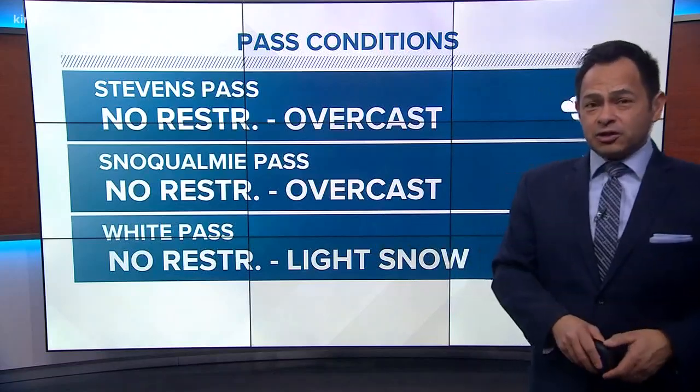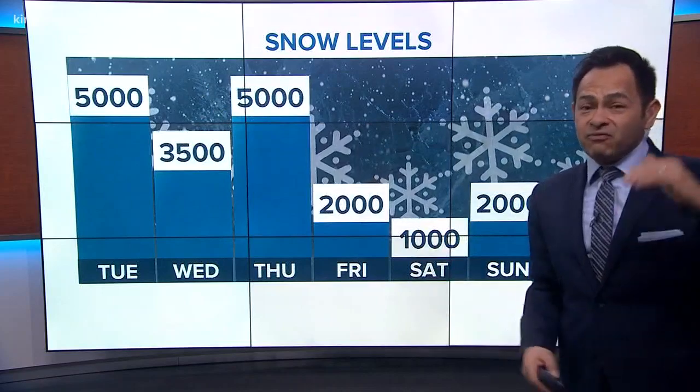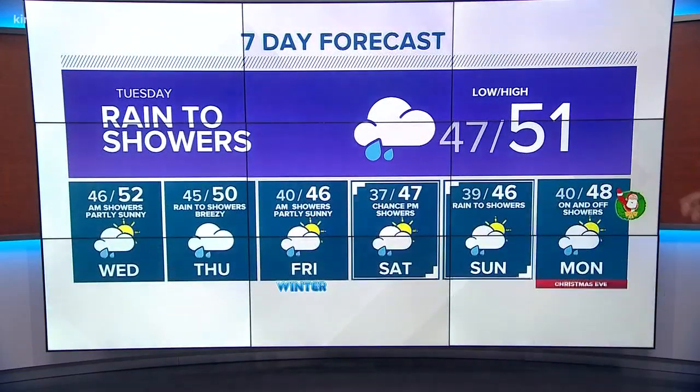Right now, no restrictions on the passes. We have some light snow on White Pass, and snow levels as we go through the week ahead are going to be very high, up to 5,000 feet by Thursday. So not the best news. Boy, we'd like to see those a lot lower so we can get some more impressive snowfall totals.